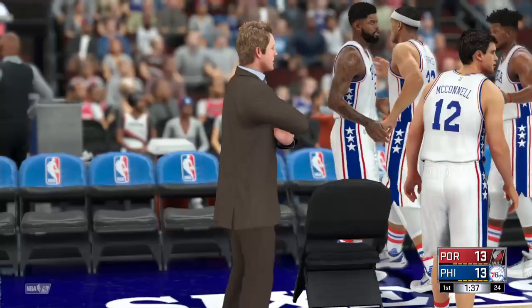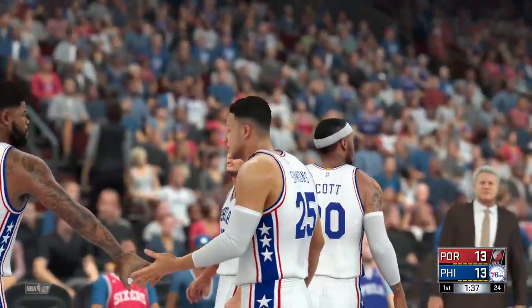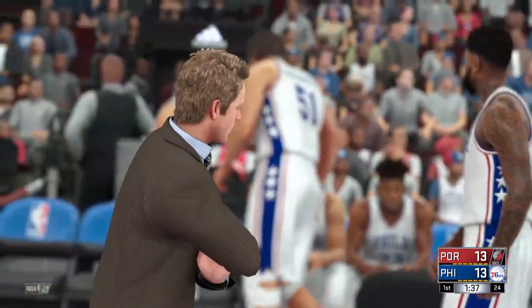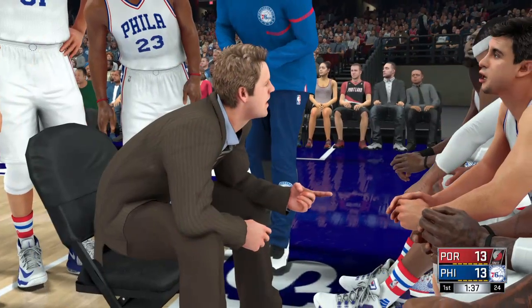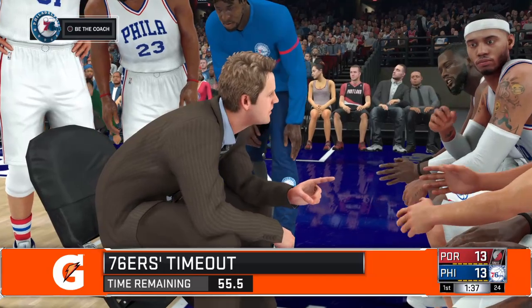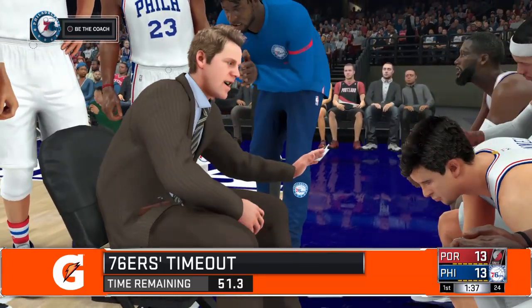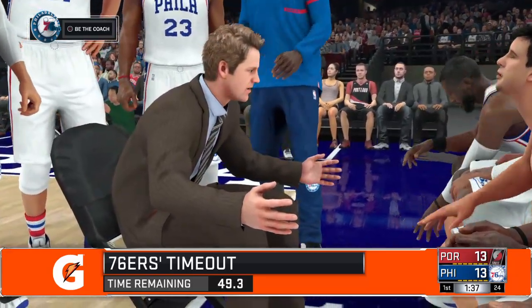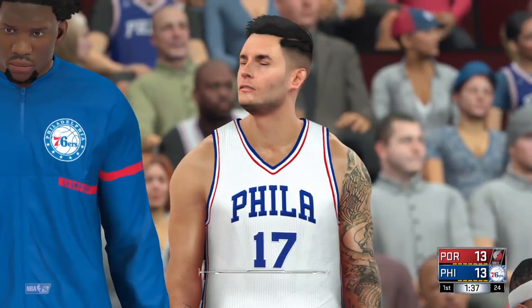Get over here, guys. Hustle up. Let's talk. Listen up. I want us to focus on slowing down McCollum right now. He's penetrating into our paint and doing whatever he wants. Take away the easy driving lanes and force him to go baseline. Limit his options out there. Make them beat you as a team. We can live with that, all right? Let's go.